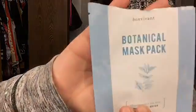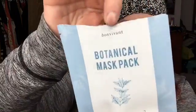This one I got in an Ipsy bag. This is the Bon Vivant, another name I can't say, botanical face mask. And this one's chamomile and tea tree. And that's what the brand is right up here. I got 3 of these. They're all different scents.